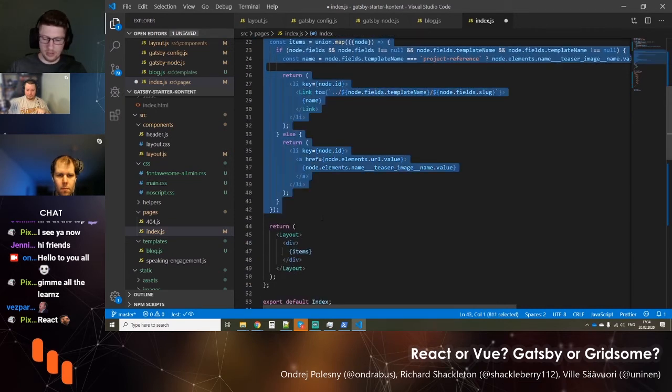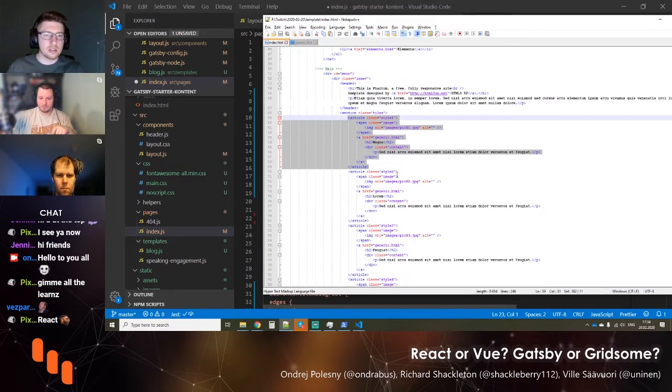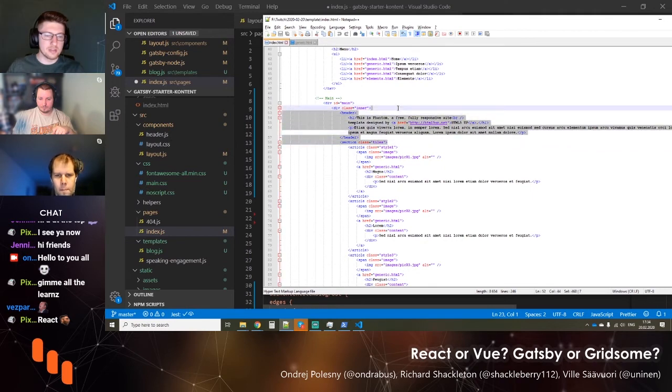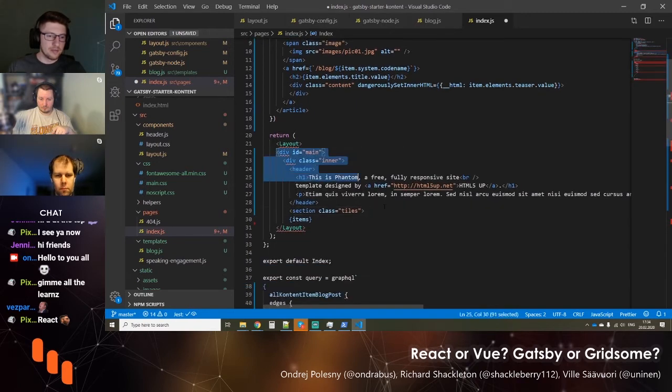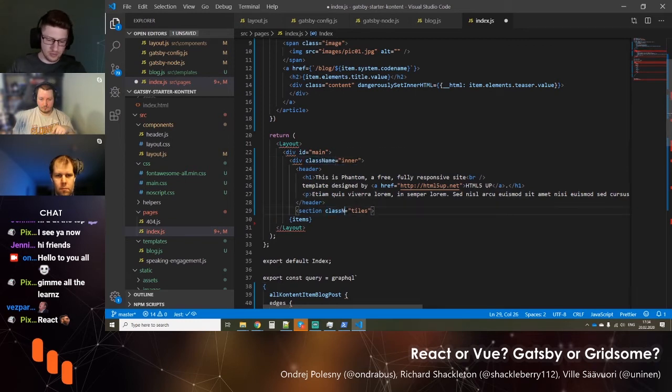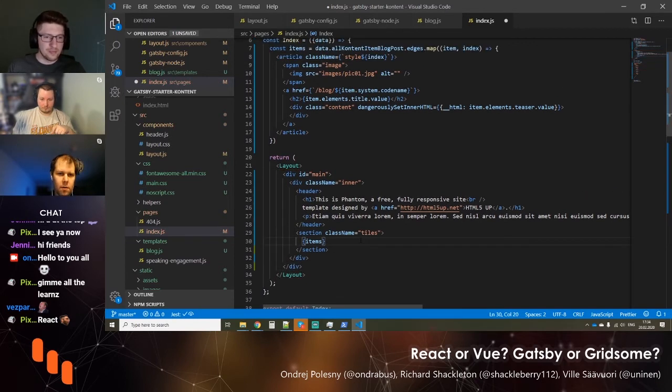I can actually remove it all here. I just return layout, and in there I'll just return items. I don't need the div, right? Well, in the template, I think it had some stuff that went around the items as well. Let's check. Section class titles and some sort of a header and div class inner, div class main. Okay, let's put it there. And of course, class should be class name. Then the items. And then, because we're good developers, we're just gonna end everything the way it should be. A couple of classes in line 9 and line 40-ish or something. You're right, yeah.